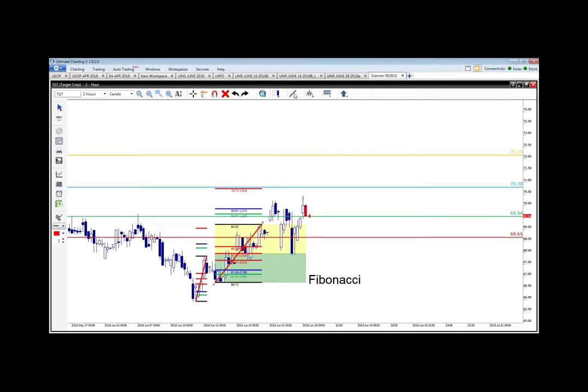One of the things you'll notice right here when I do that is we had a red retracement pullback. As you can see here, our Fibonacci levels are almost lining up exactly with what the market scanner is calling.